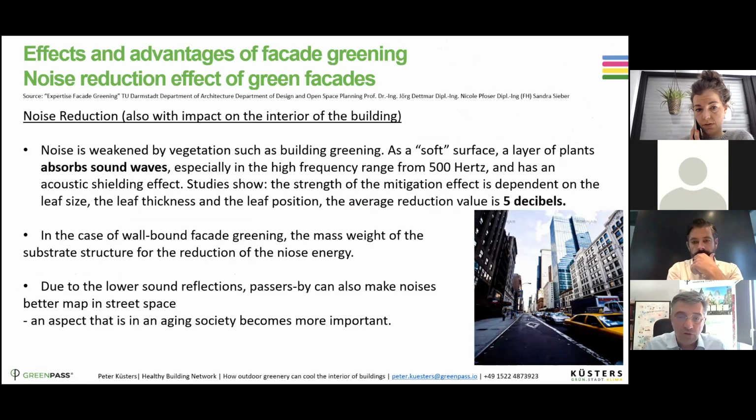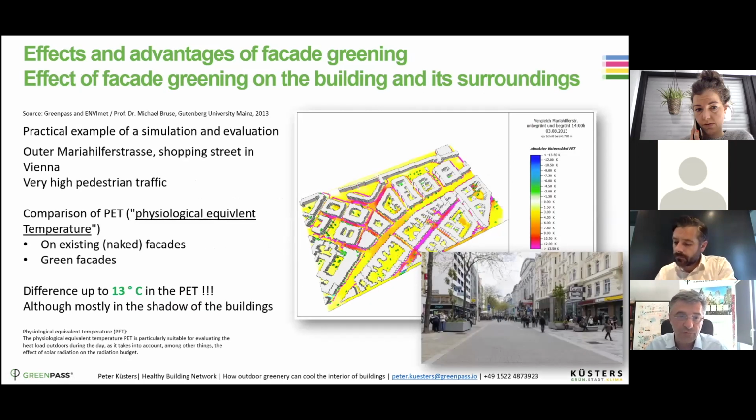Green walls also have other benefits. For example, noise reduction. They absorb the sound waves and don't reflect the noise that much. So the noise reflection, or the sound reduction, is also a positive side effect.